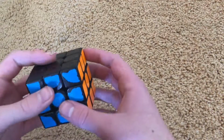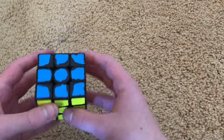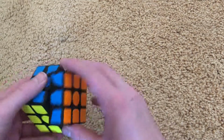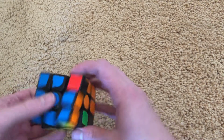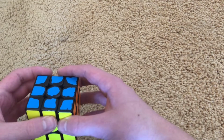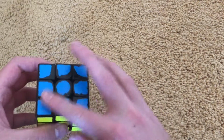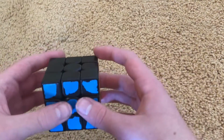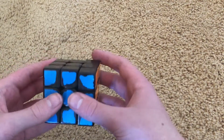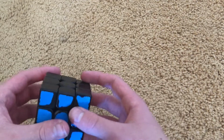Next, I have my second speed cube, the GAN 356 Air. As you can see, this guy has been through a lot, and it's not in great shape. The turning is not doing very good. I think I took off this white side because I was planning to unsticker the whole cube and re-sticker it because of the stickers being like, well, that. But I never really followed through with that because I don't really use this because it's not very good. At least the way I have it set up, it's not very good.